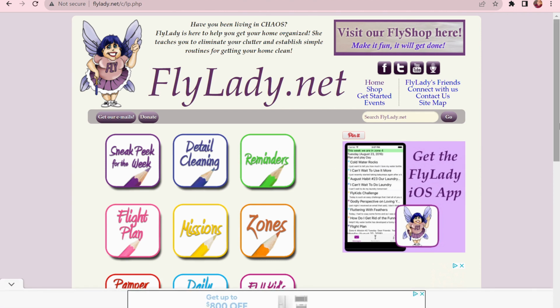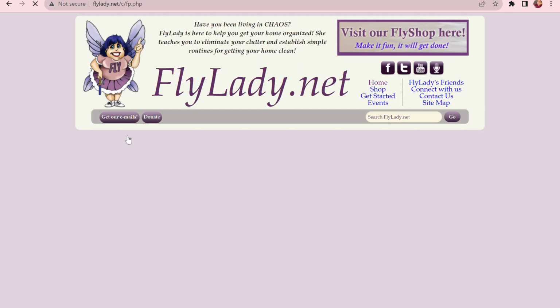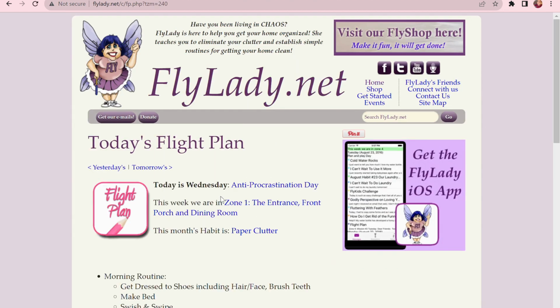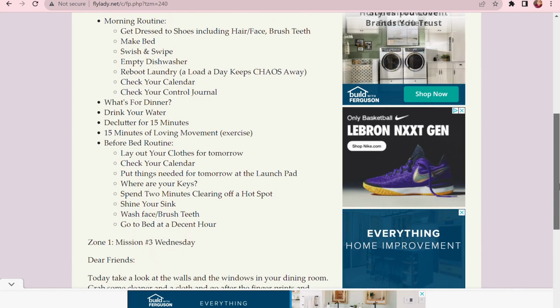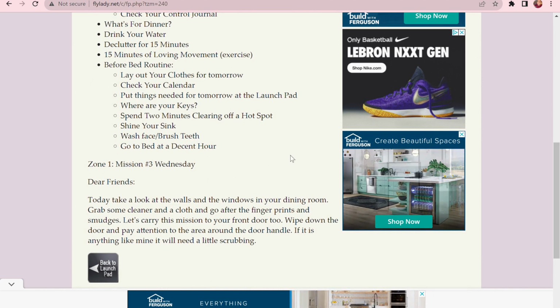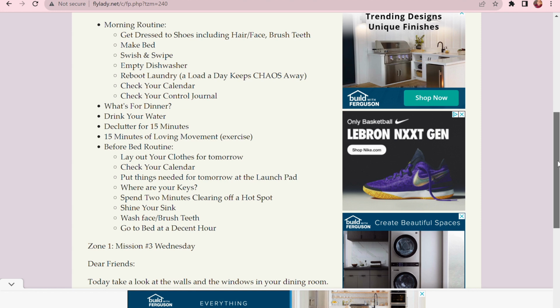And just ignore the ads. Otherwise than that, if you know how to use this website, it can be pretty simple. In the beginning, it does look overwhelming though, which is why I wanted to do this extensive walkthrough. This is the flight plan. This is more of your day-to-day, so to speak. You can see your whole entire day in this one page.